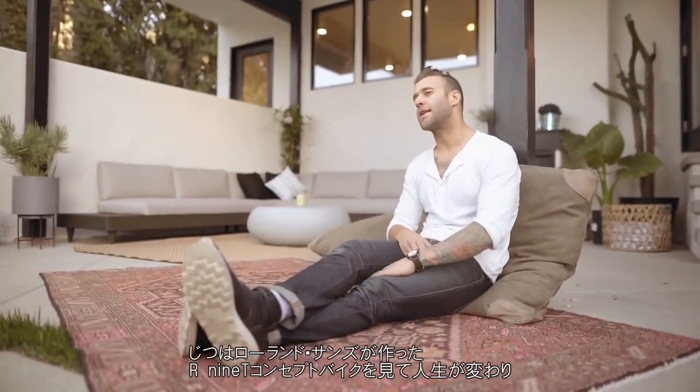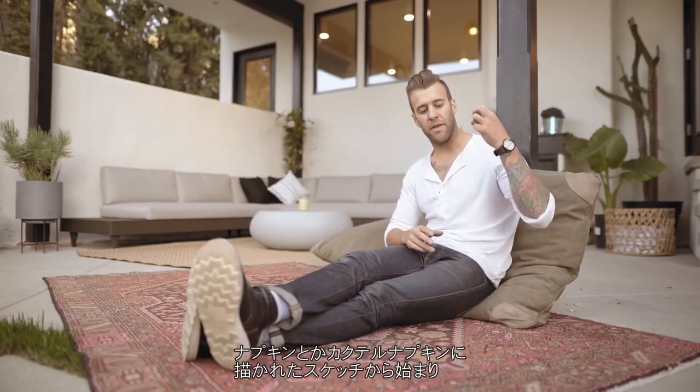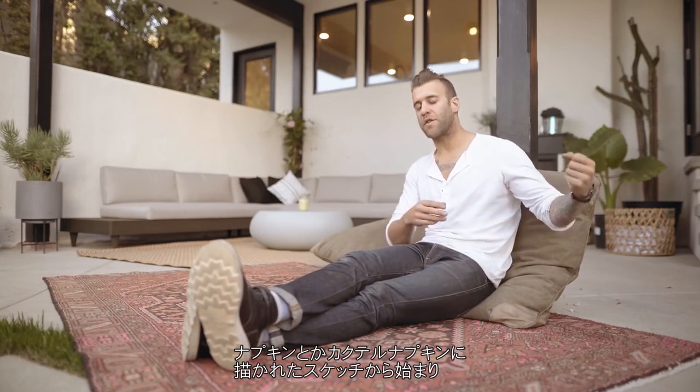Roland basically changed my life when I got to see the R90 concept bike, and that's when I looked at BMW in a whole new lens. This is episode 8, and we got to go through 7 other episodes to tell this story of basically inception based off of a sketch, who knows if it was on a cocktail napkin or whatever, to the finalization of that series bike coming to real life.